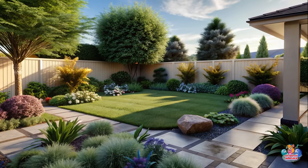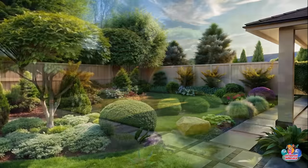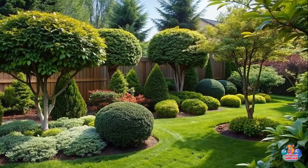Embrace the serene beauty of nature and let your shade garden become a sanctuary where you can unwind and connect with the tranquility of your surroundings.